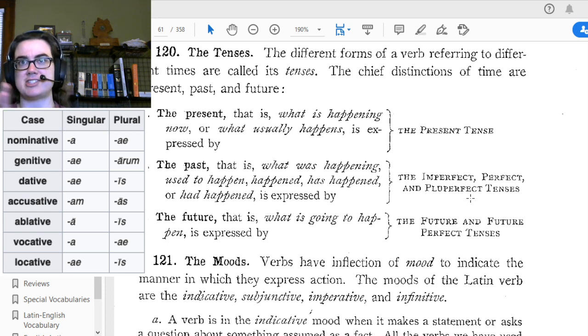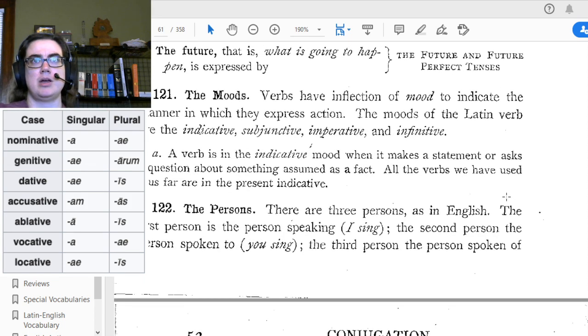So Latin has a total of six tenses: present, imperfect, perfect, pluperfect, future, and future perfect. They all have different endings. The moods. The mood is something that we probably won't be talking too much about just yet. It's a little bit later in the course. But mood indicates the manner in which they express action. The moods are indicative, subjunctive, imperative, and infinitive.